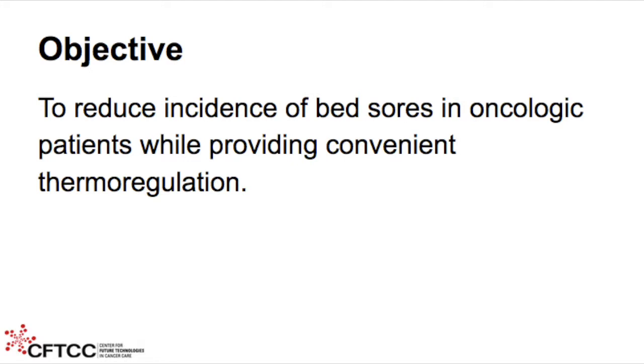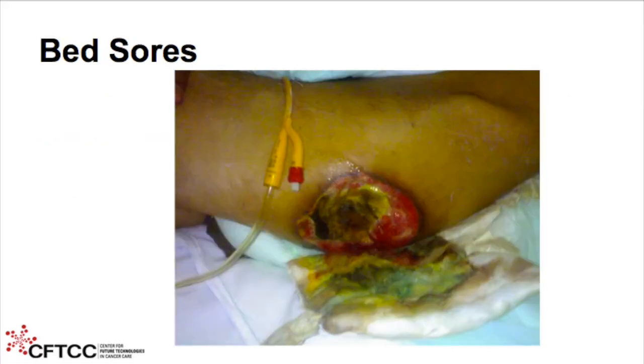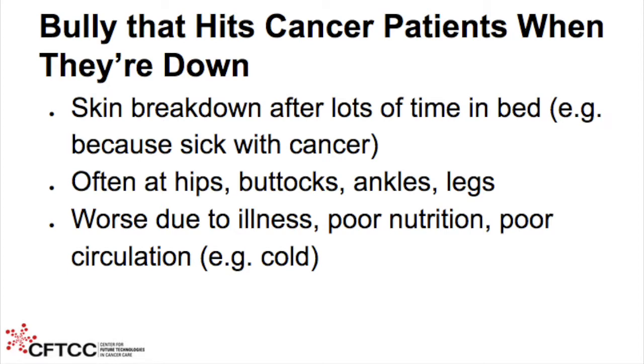So our objective today is to discuss a device to reduce the incidence of bed sores in oncologic patients while providing convenient thermal regulation. So this is our enemy here. This is a bed sore. And bed sores are nasty because they're like a bully that hits cancer patients when they're already down.